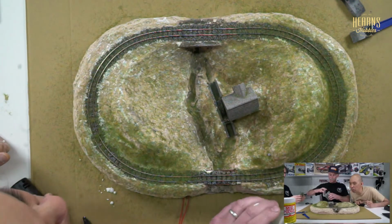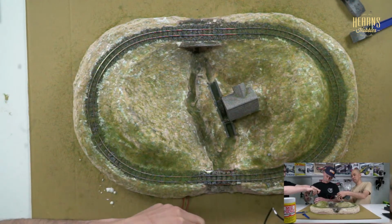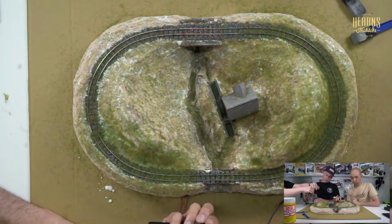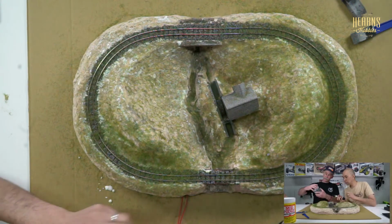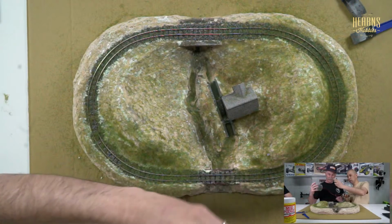We'll put a little bit more. Different color, different length fiber. I think this one's a bit shorter, like 4 mil versus 6. So this might stick up a little bit better. You put some more in there. That's plenty. Enough. That's enough.